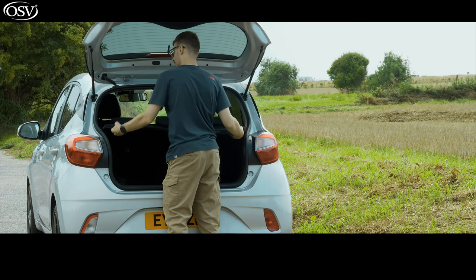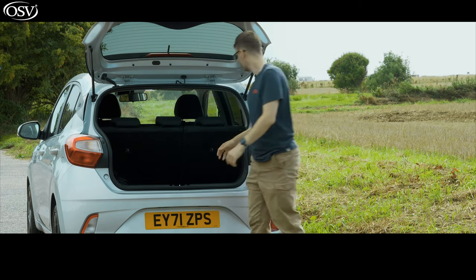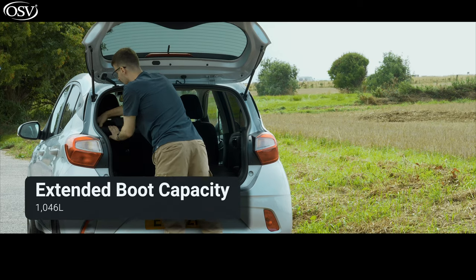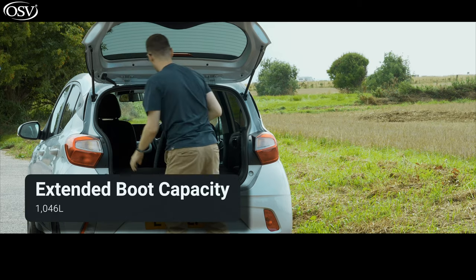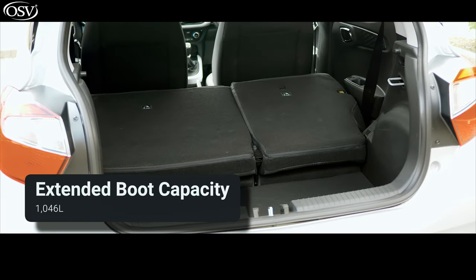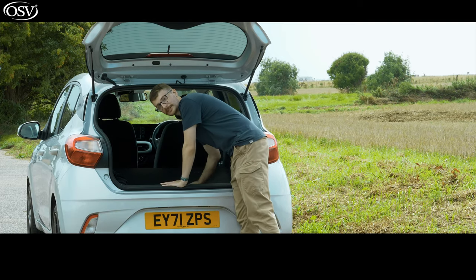Let's take the parcel shelf off so we get a better look at what that procedure is like. We can then fold them down from the back here. They fold in a 60-40 configuration, awarding you with 1,046 litres in total. When you fold the seats down, you'll notice that they don't fold completely flat. And look at that gap there between the seat backs and the floor.